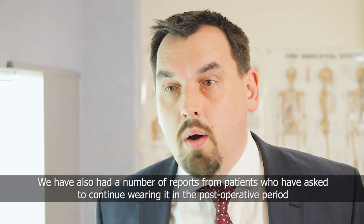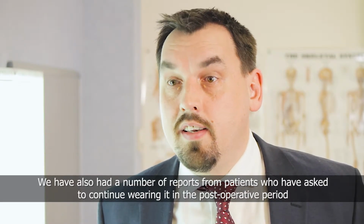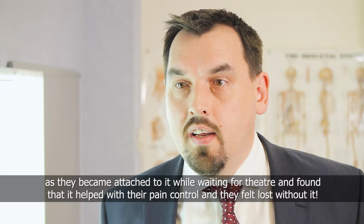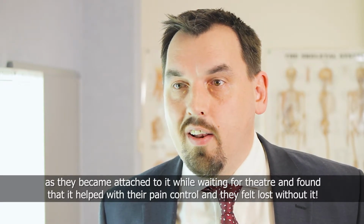We've also had a number of reports from patients who've asked to continue wearing it in the post-operative period as they became attached to it while waiting for theatre, and found that it helped with their pain control, and they felt lost without it.